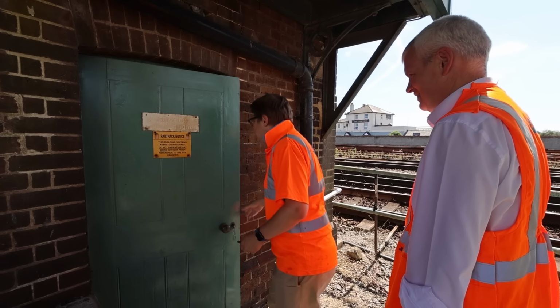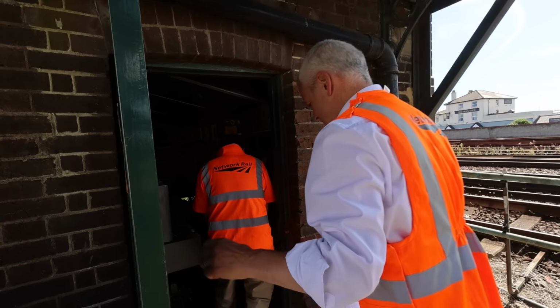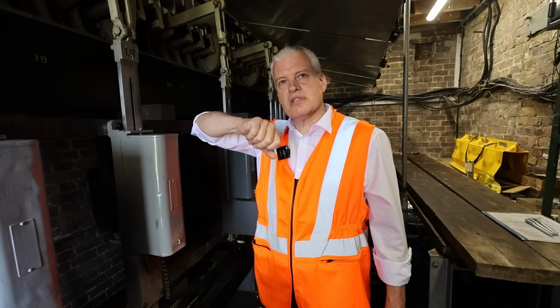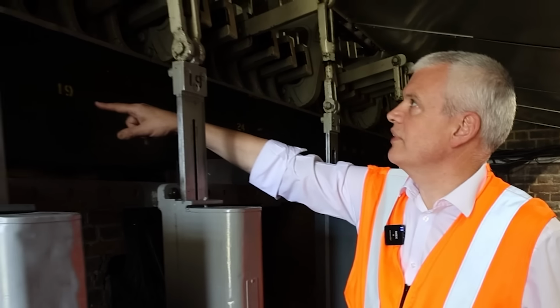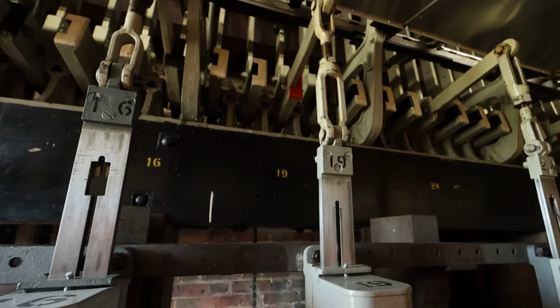All right, time to go down below and have a look in detail at the interlocking room. What you can see here is the bottom of the levers that we operate. So you saw 19 points, 19 signal operated upstairs. The numbers on this wooden beam across here relate to the levers. So that's number 19 lever here, operated through here.